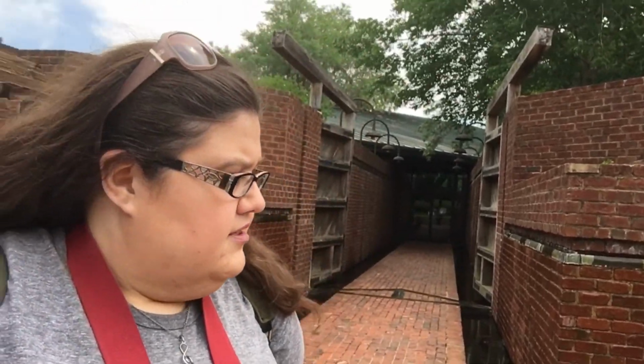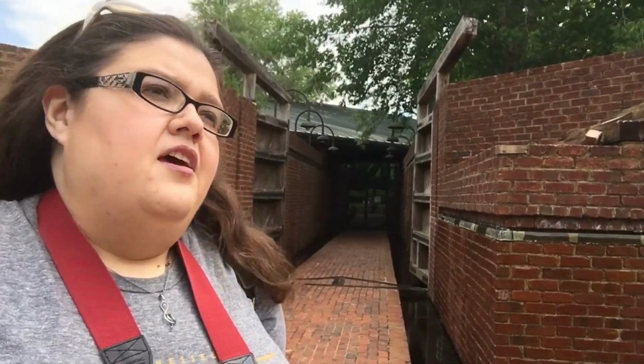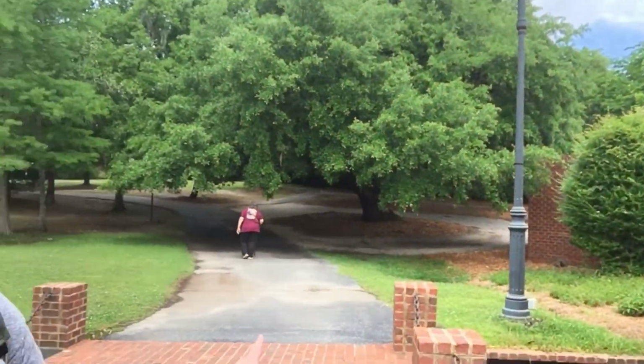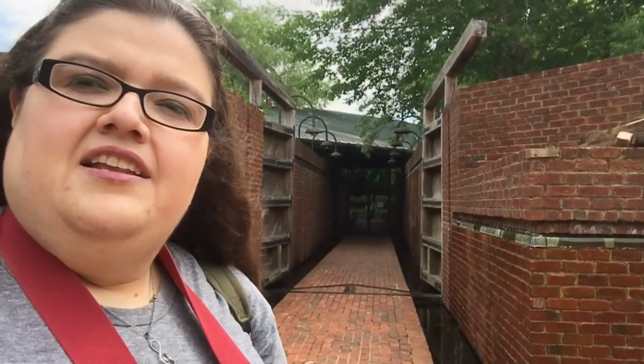Hey everybody, today I'm at Old Santee Canal Park in Moncks Corner, South Carolina, and the park office right there, the educational center, is currently closed, so we're going to have to walk all the way over there to get on the trail, but let's get to it.